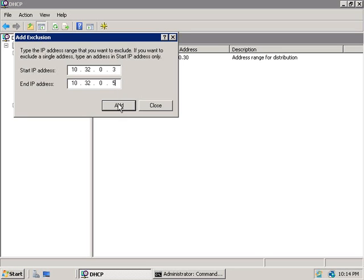So the main difference between reserving an IP address and excluding one is that when we use reservations, DHCP will still be handing out the IP address to a host, but it's always going to hand out the same IP address to the same host, like we saw with DC01. It's still going to get an address from DHCP, but it will always be 10.32.0.2.